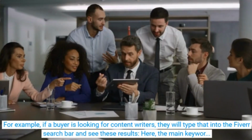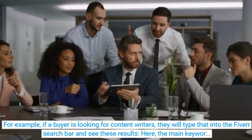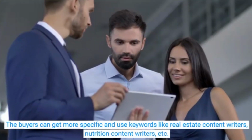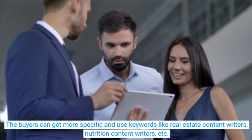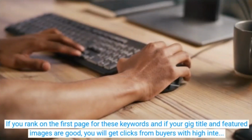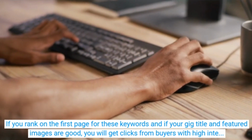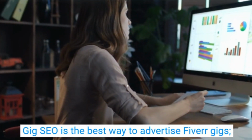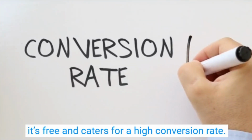For example, if a buyer is looking for content writers, they will type that into the Fiverr search bar and see these results. Here, the main keyword is content writer. The buyers can get more specific and use keywords like real estate content writers, nutrition content writers, etc. If you rank on the first page for these keywords and if your gig title and featured images are good, you will get clicks from buyers with high intent to buy. Gig SEO is the best way to advertise Fiverr gigs. It's free and caters for a high conversion rate.